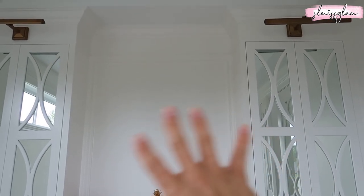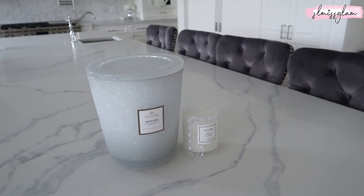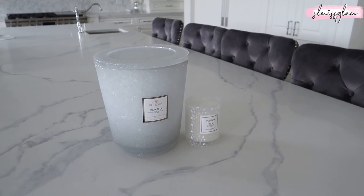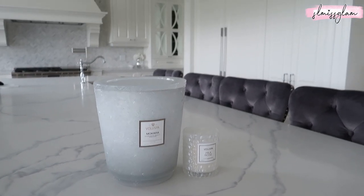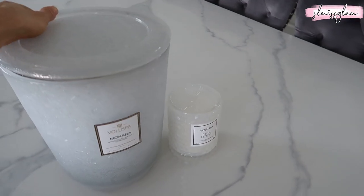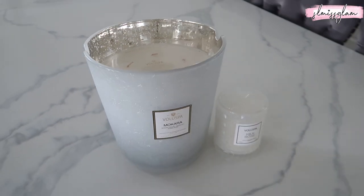And I do have to order my big canvas. So once that's done, I'll do an office tour. And then I was calling this on Instagram yesterday the Big Mama, because it really is the biggest candle I've ever seen. I don't even know if you guys can tell, but it is huge. It's a 5-wick candle. Look at that. So I do think this is so suited for our kitchen.